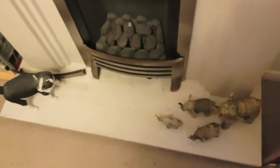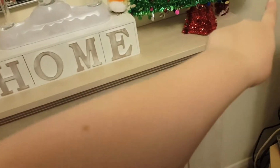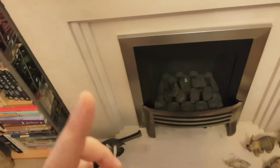And I want to decorate this a bit more. Maybe get some Merry Christmas bunting. Get rid of these and maybe put some decorative Christmassy things there, over the carpet.